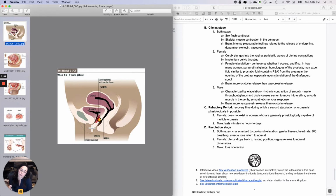So how do you know it's not urine? Well, in the women who do have this, it's actually been analyzed and it has PSA in it, prostate-specific antigen, which tells you that it's probably from that glandular tissue, and not very much urea, just as much as there was in the urethra at that time. So it occurs definitely in some women, and the secretions that are coming are different than urine.